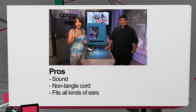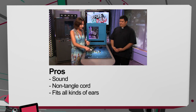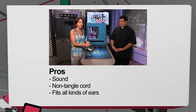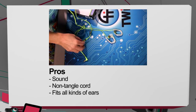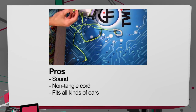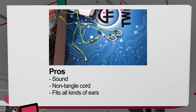Okay, the pros are the sound, which is great. The non-tangleability, that's a pro. For iPhone users, you can use the stop button, which I think is helpful when I'm running and I see my neighbor. I don't want to have to mess around with my phone to stop. I just press the stop button and say, hi neighbor, nice to see you. Flexible, fits all kinds of ears, and doesn't fall out when I'm sweating. Okay, that's the pros.